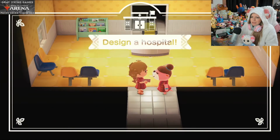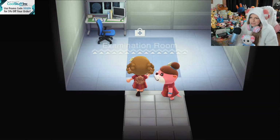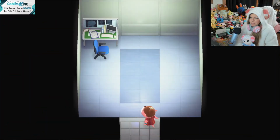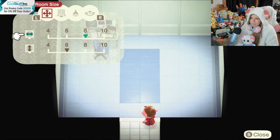Well, I'm gonna say just forget this room. I'm gonna go to the other room. I don't like this room. Oh, it's so small. So small. All right, so you want a desk, a chair, and a patient's chair. Yikes. All right, I want to make it bigger.